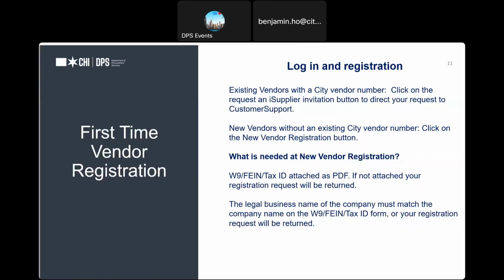All right, now we get to how you work with the system if you are first time. You do need to register for an account. Existing vendors with a city vendor number: if you have done business with us previously, the way you do this is you would click to request an iSupplier invitation, and this directs your request to customer support, who will create an iSupplier account for you. If you are a new vendor, never done business with us, and you don't have a city vendor number, you want to click on the new vendor registration button.